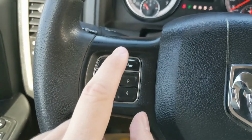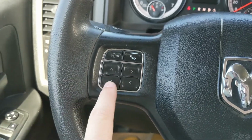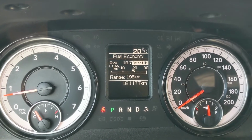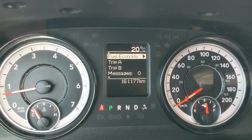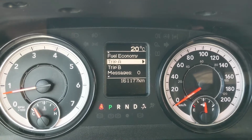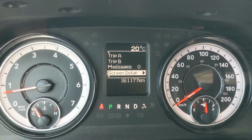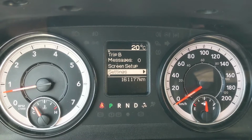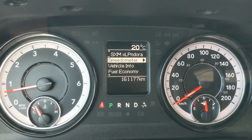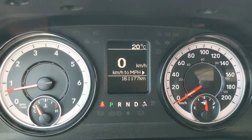And moving down to the steering wheel, on the right hand side you have your cruise controls, and on the left you have your hands-free phone controls, as well as your controls for your center info screen here, where you can cycle through your fuel economy. You have your trip A and B information you can look at, messages such as warnings, I believe, screen setup in general, and settings for your screen, and some other features around your vehicle. And of course a digital speedometer, which is always nice.